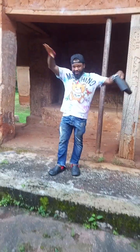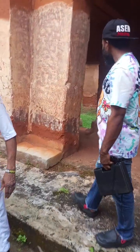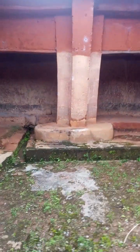This is where the court is, where they judge matters during those days, 300 years ago. Actually, what we call King's Palace is actually called court, the cabinet center, the judge. So it's actually an ancient court. From here, if you take this way, you will see the new court.